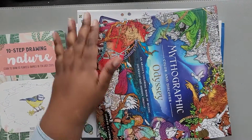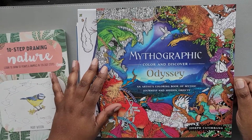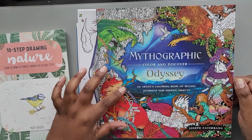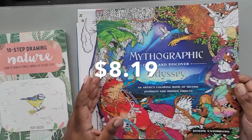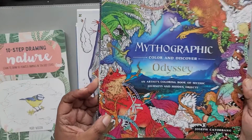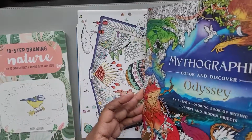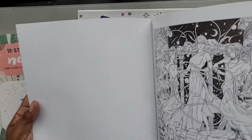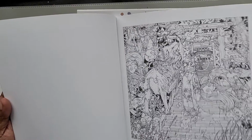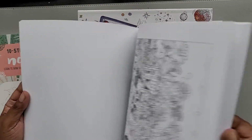Next, I got another Mythographic coloring book. This is Odyssey. I'm trying to think, it may have been my December haul from Book Outlet. I had bought a couple of these Mythographic books. So I took a look at some of the other ones that were remaining in the series and decided to pick up this one. The illustrator for this is Joseph Catabang. I think I'm saying that correctly. These are a lot more detailed in their artwork. So these are coloring pages that'll take you a little bit of time to do. So keep that in mind if you're interested in this book.